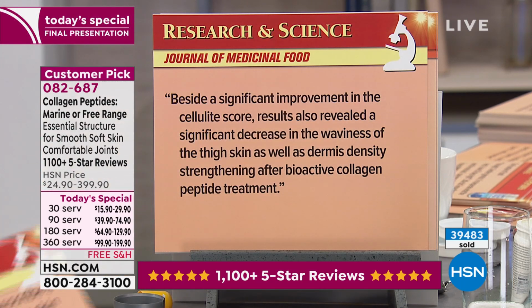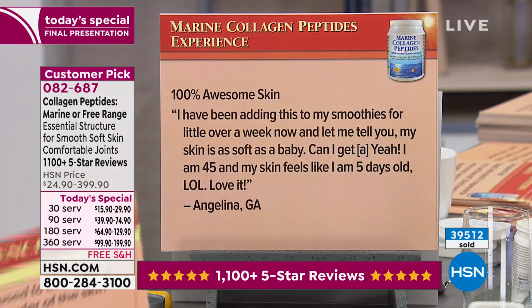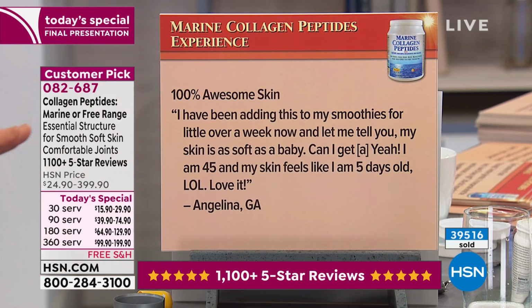From the inside out. Besides a significant improvement in the cellulite score, the appearance of cellulite, results also revealed a significant decrease in the waviness of the thigh skin, as well as dermis density, the density of the skin, strengthening after bioactive collagen peptide treatment. And what our product is, is bioactive collagen peptides. Now, just a couple of reviews, so that's some pretty compelling science, hopefully.